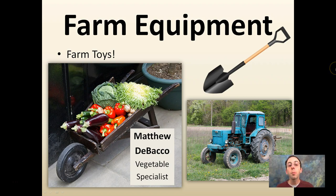Here, I'm going to go over some farm equipment, general farm toys. Not always are they things that are powered and big tractors. They can be a simple wheelbarrow or a shovel. If you want to know who your true friends are, show them a shovel. So going over just general equipment, what we may need on the farm.